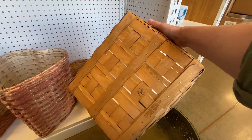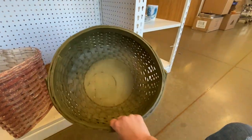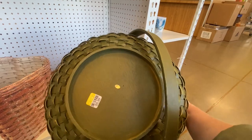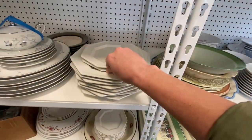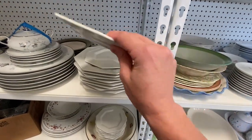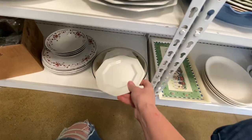Is that a longer burger? Yep. This one I like though. That's cool. Where would I put it? I don't know. What are these? Of course. Ironstone, you guys. Ooh, look at those. I might have to pick up some of these.